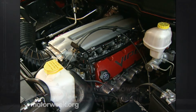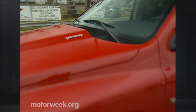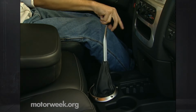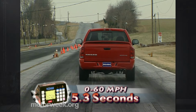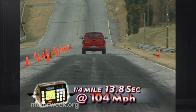That's 120 horses and 75 pound-feet more than a Ford Lightning. The V10 fits very deep and clean in the engine bay, leaving plenty of room for the installation of the inevitable aftermarket supercharger. Power slams to the rear wheels through the Viper's Tremec 6-speed gearbox, which is controlled by the appropriate, cool-looking burst shifter. Hammer the right pedal and the SRT-10 rocks to 60 in only 5.3 seconds. The quarter mile melts under its tires in 13.8 seconds at 104 miles per hour.